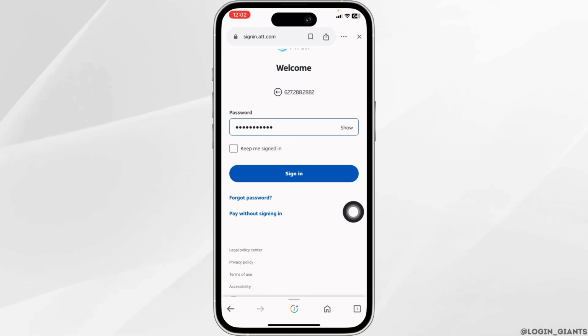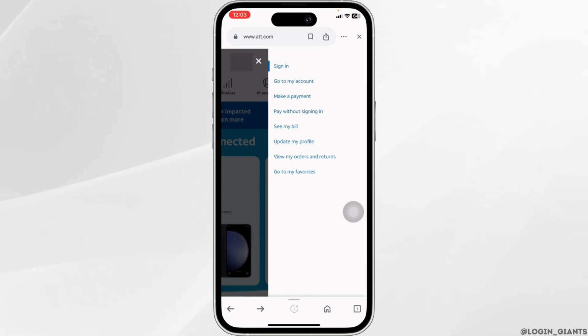Once logged in, navigate to the section for upgrading your device. You should see options to browse available phones and select the iPhone model you want to upgrade to. Follow the prompts to complete the upgrade process, which may include selecting a payment plan and choosing a shipping method for your new device. You can also upgrade your iPhone by visiting a physical AT&T retail store.